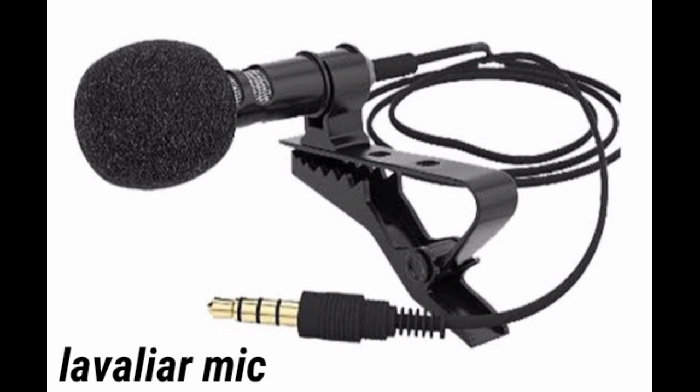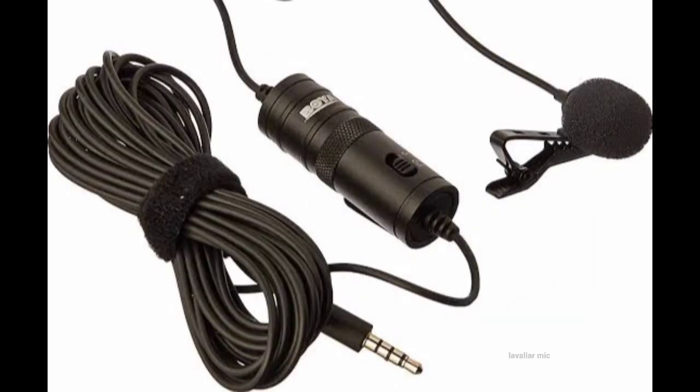Lavalier microphones are also called lapel mics. They are small and clip to your shirt, collar, or tie. The great thing about lavalier mics is that they allow you to record hands-free. Lavalier mics are very much preferred by conference presenters, news reporters, and YouTubers for making vlogs. These mics are also widely used for podcasting, public speaking, as well as television and theaters.